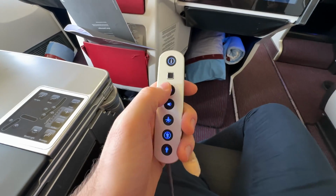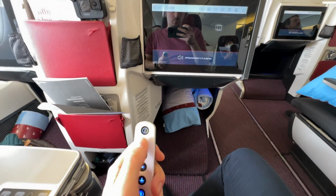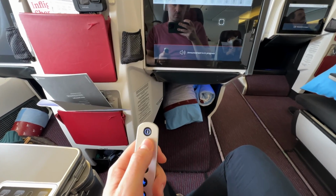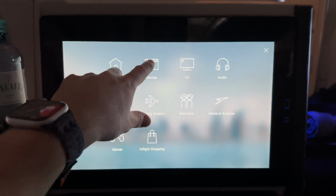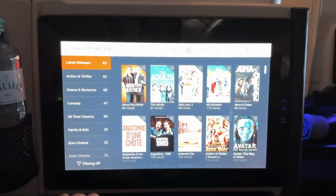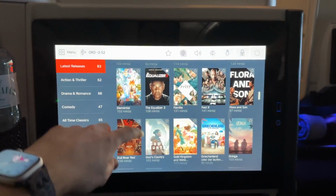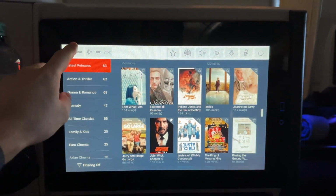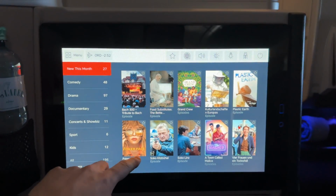The little square at the top acts as a mouse cursor, but the monitor is also a pretty responsive touchscreen as well. The entertainment selection was very lackluster. The movie selection was slim, hardly any TV shows, and those that were available had hardly any episodes. And beware, if you're on an Austrian 767 or 777, there is no Wi-Fi available.